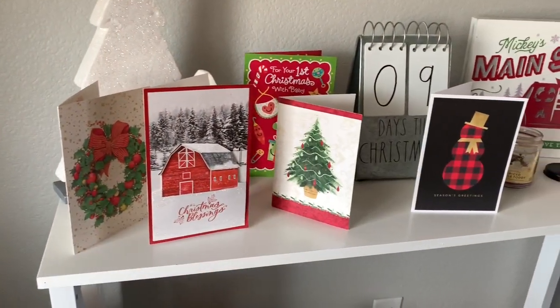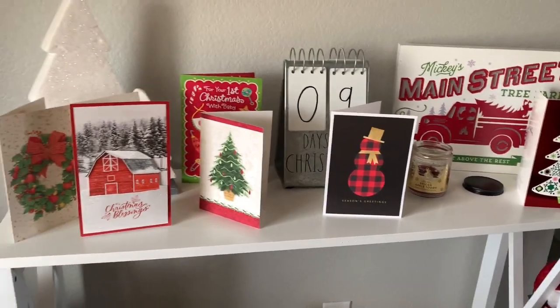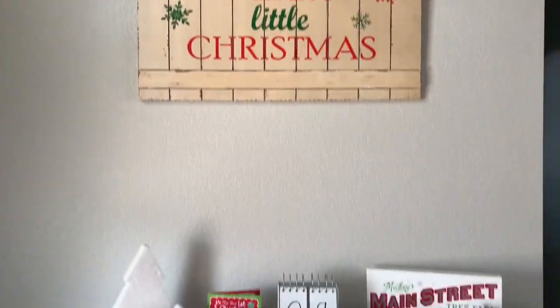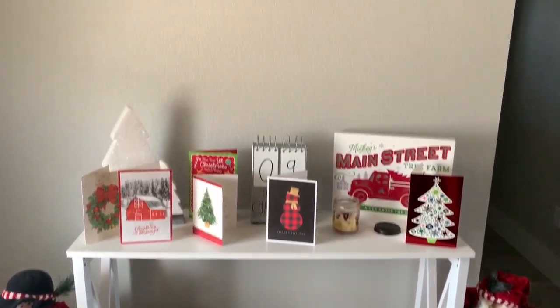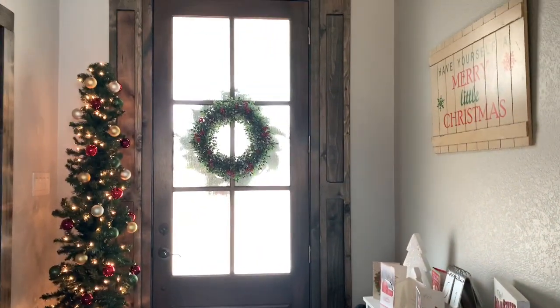I'll show you a few that we've gotten so far. Right now, I kind of just have them set up on this little table here, but aren't they so cute? The ones with photos of our family and friends are on our fridge, but then there's a close-up of our sign. Oh, it's so cute. I'm obsessed. That was probably like the best purchase ever. But yeah, this is our little entryway with our little tree there, nutcracker. Really like how it turned out.